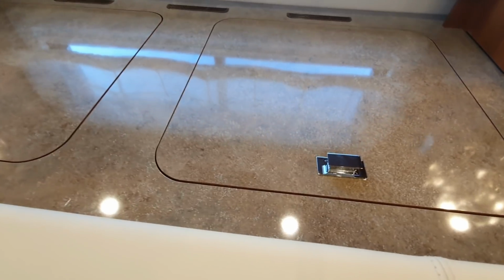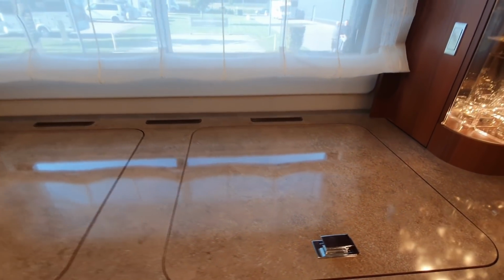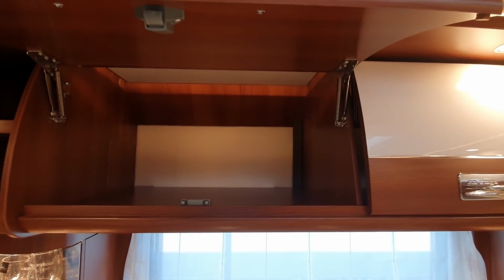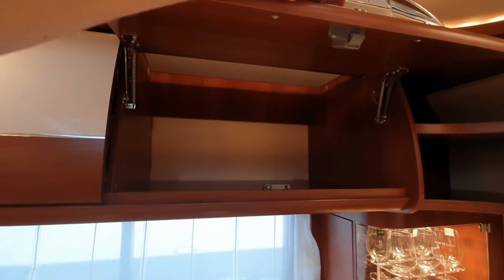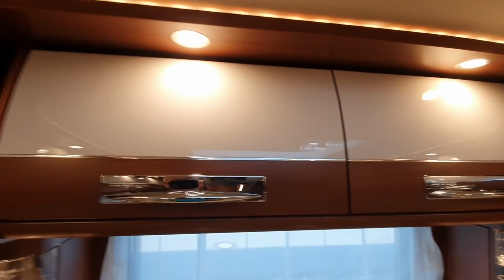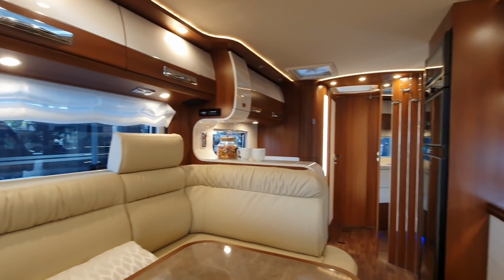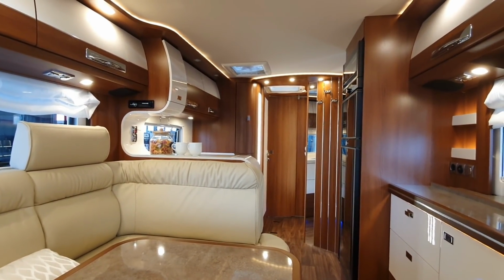There's your headrest, and in here there's another headrest. I don't know if it's meant to be for headrests, but anyway. And we'll have a quick look at the very deep storage around there. And once more, wonderful panoramic roof lights. And there's your view of the living part from here. Oh, I think this is outstanding.